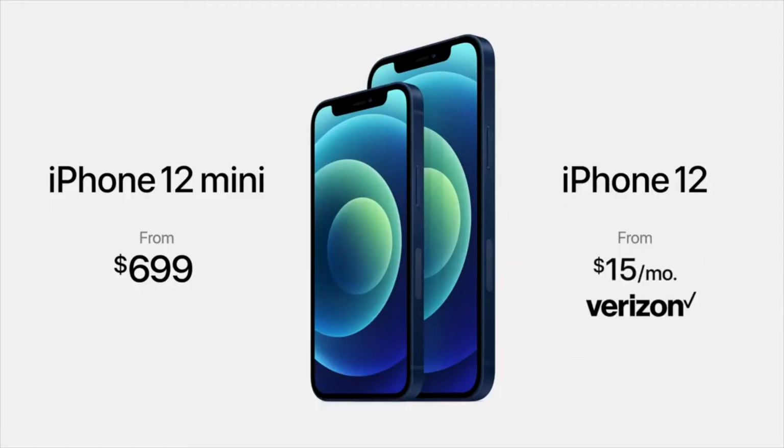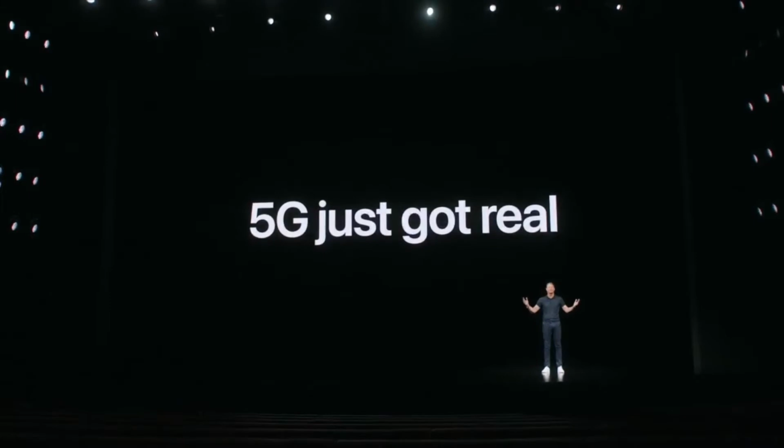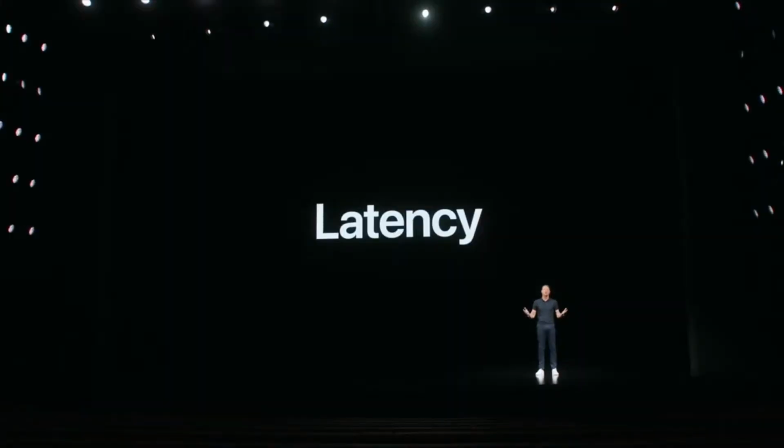Did you watch the iPhone event this year? If you did, you might have had the same strong negative reaction to the Verizon ads spread throughout the entire thing. Verizon was there to talk about 5G. "5G just got real. 5G ultra-wide, 5G enabled stadiums, 5G ultra-wideband provides you with super low latency." So yeah, the iPhones have 5G.